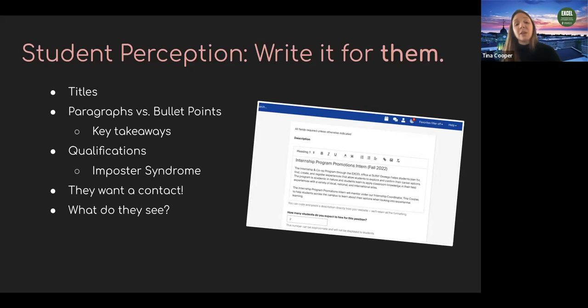Paragraphs versus bullet points. I see a lot of internship positions that, instead of roles and responsibilities bulleted out, are in a paragraph format. With the Gen Z population, it is very important to make sure that you use bullet points and key takeaways. We usually say anywhere from 4 to 6 key takeaways and bullet points. If you want to do more, that's fine. But again, try to stay away from that paragraph. It is not commonly used anymore.